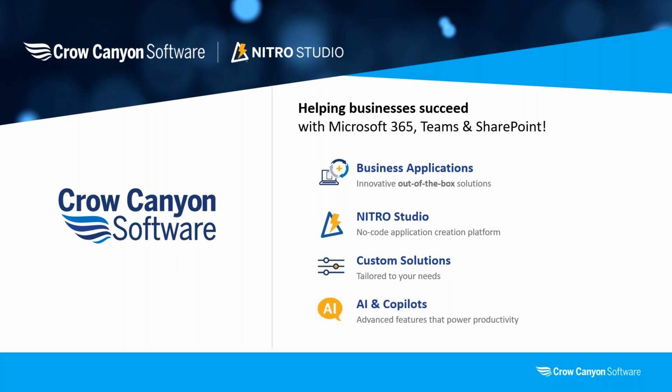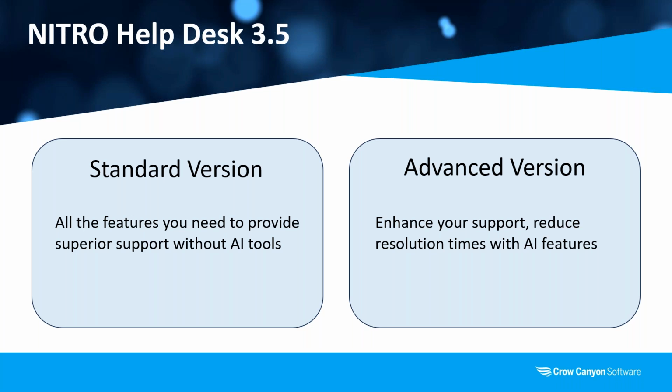We're doing a lot lately with AI and copilots. It's kind of the latest trend, but there's actually a lot of very useful stuff coming out of that. And we'll show you some things in this webinar we're doing with this NITRO Help Desk, how we added some AI features. The Help Desk comes in standard and advanced versions. The standard has all the features you need, provides the superior support, but without the AI element to it.